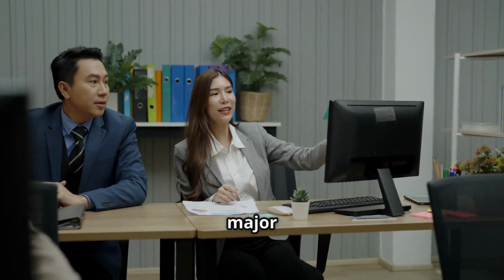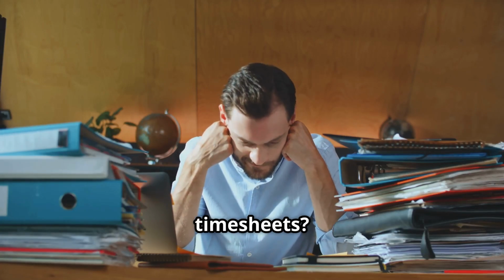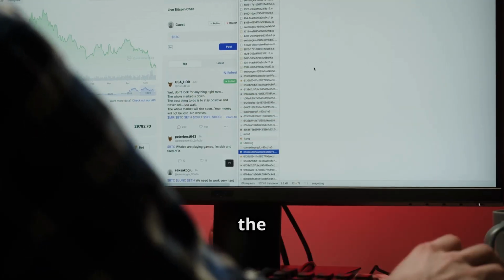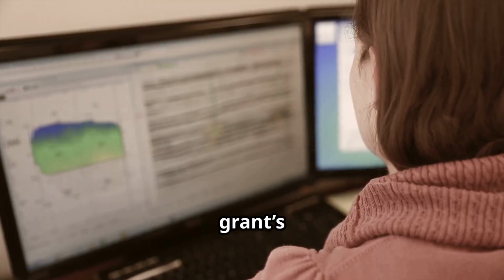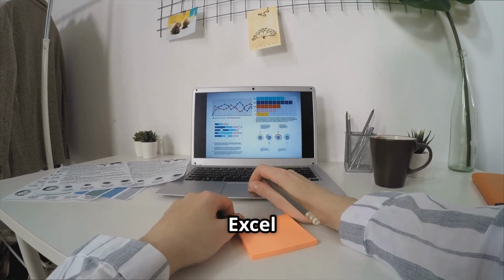Staff time is often a major part of your grant, so how do you track it without drowning in timesheets? For private funders, a simple monthly time log is often enough, showing staff name, total hours worked on the grant, and a brief description of activities. It doesn't need to be broken down minute by minute, just high-level visibility that shows effort aligns with the grant's goals. Tools like Clockify, Toggl, or even Excel can keep things simple.